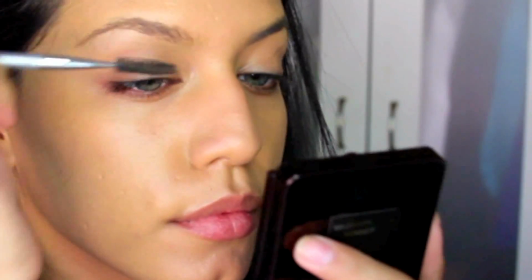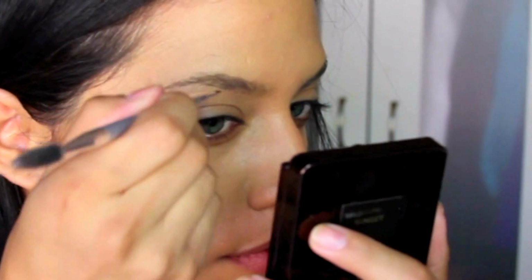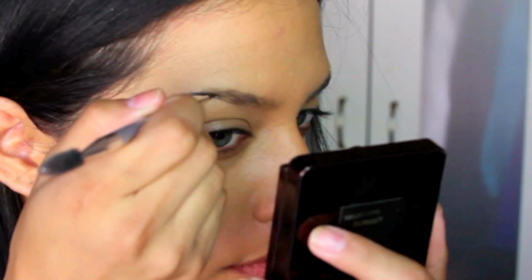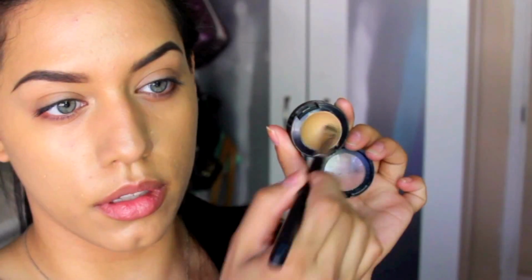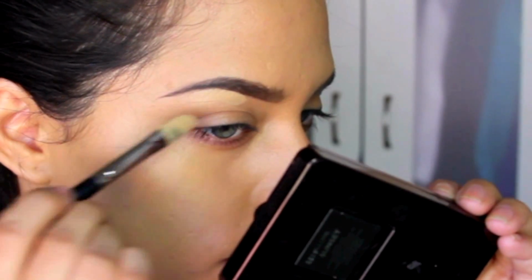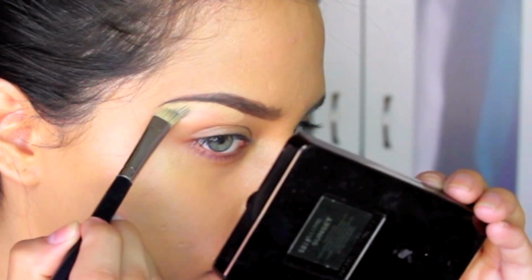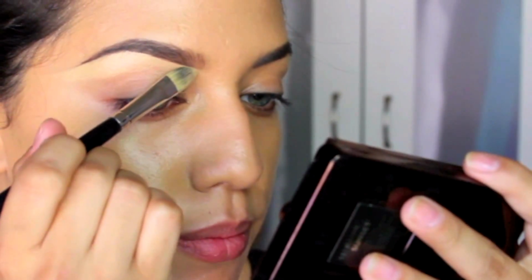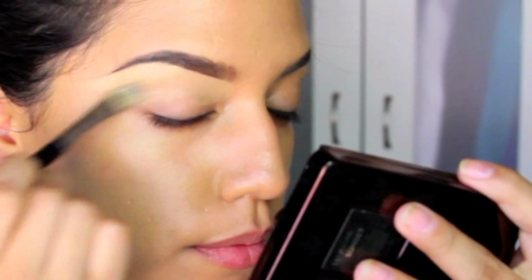Next, moving on to my brows, I'm going to take my Anastasia Dip Brow Pomade in the color Dark Brown, and I'm just going to be filling them in pretty dark and bold. I want them to look really clean, so that's why they're going to be pretty sharp. And then just to add a little bit more sharpness and make the edges appear cleaner, I'm going to be taking my MAC Studio Finish Concealer in the color NC35, and I'm just going to be cleaning off the edges and then dragging it downwards.